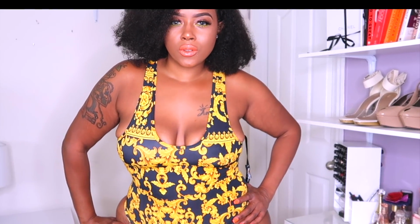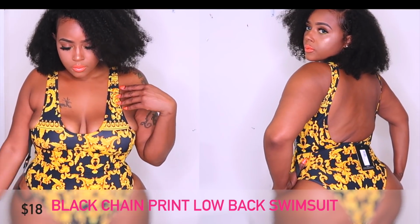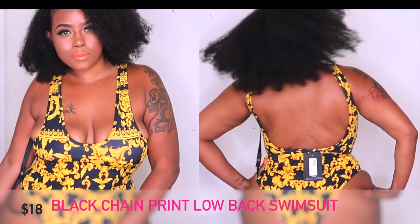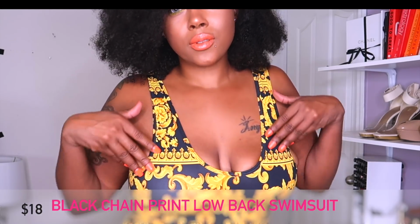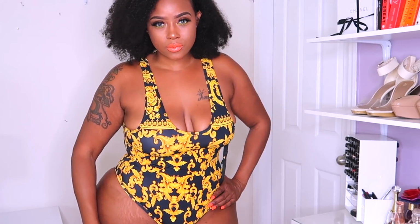Now again, with the one piece, I definitely adore this bathing suit. I think it is so cute with this Versace type print. This print is really cute and trendy. I love how comfortable this bathing suit is. This is one of the bathing suits that I'm probably going to wear the most because it felt really good on.